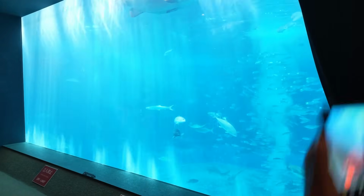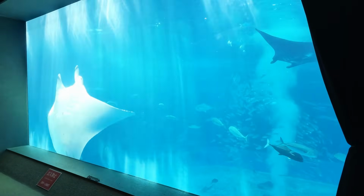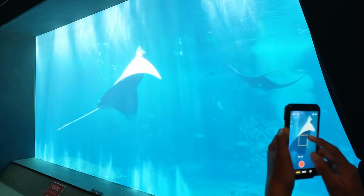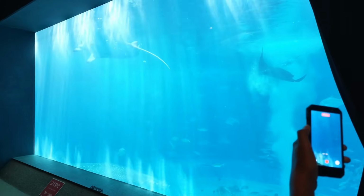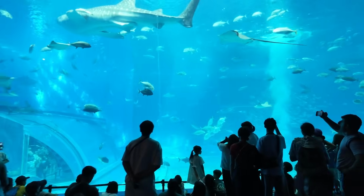And then you reach the part of Churaumi that everybody comes to see. You walk into this room and suddenly everything gets huge. This is the main tank. And when you're standing in front of it, it's difficult to appreciate just how enormous this thing is until you start comparing the animals with the people standing beside the glass.